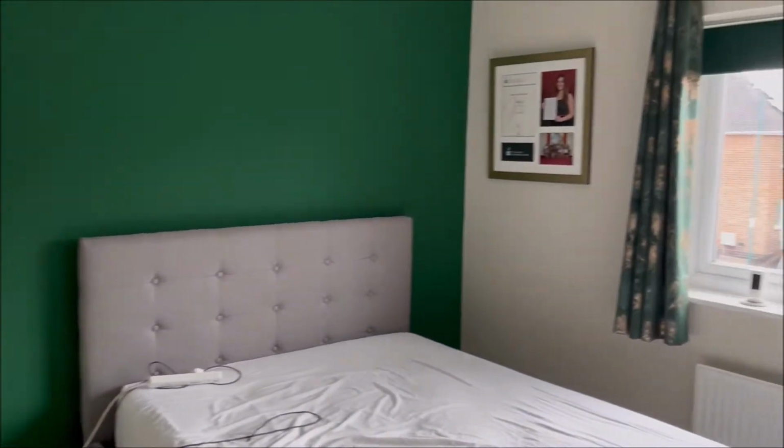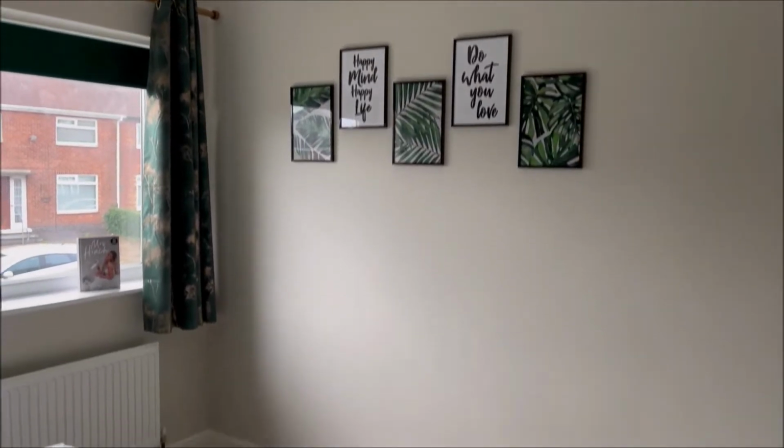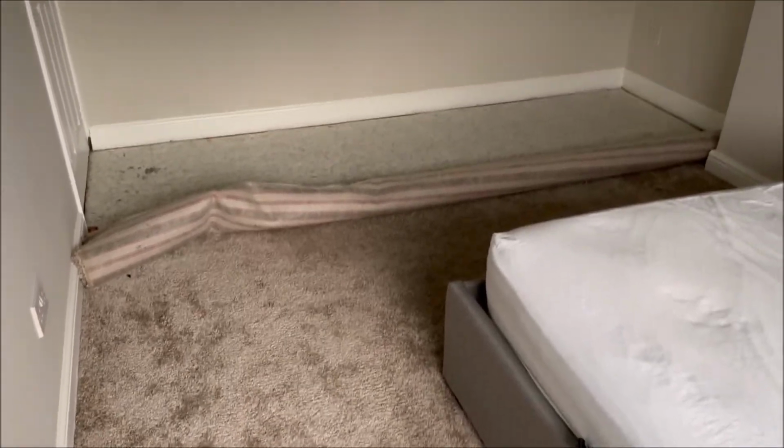But yeah, that is what's happening today. I'm going to try and sleep a little bit on the couch if I can. But I'm not 100% convinced because they'll be making a lot of noise up here, I think. This is the before. So this is where we pulled the carpet up at the weekend.